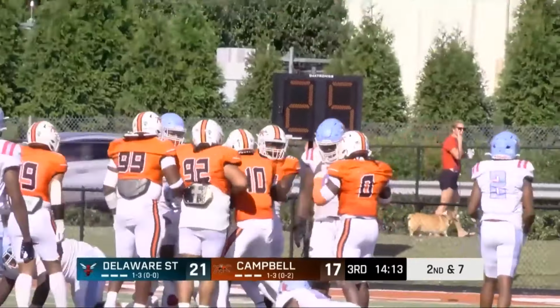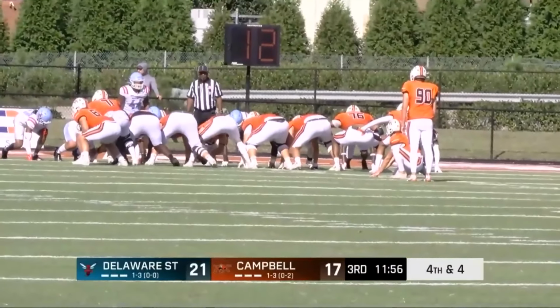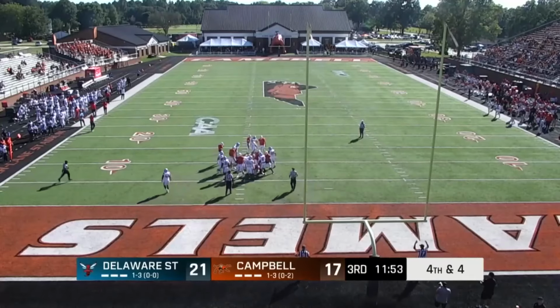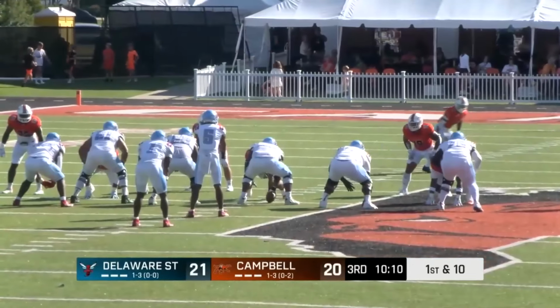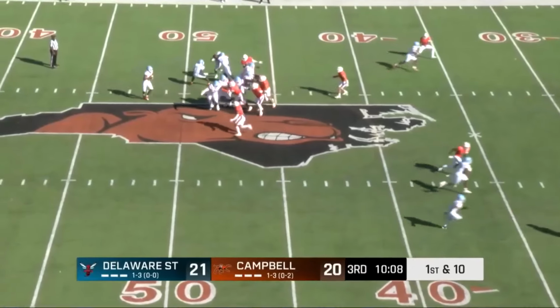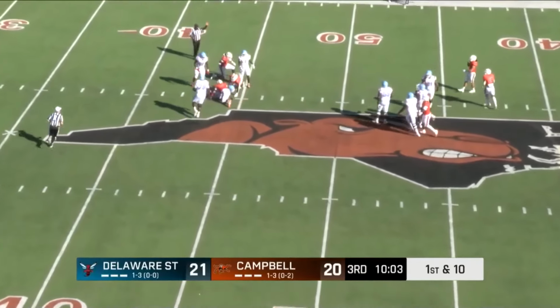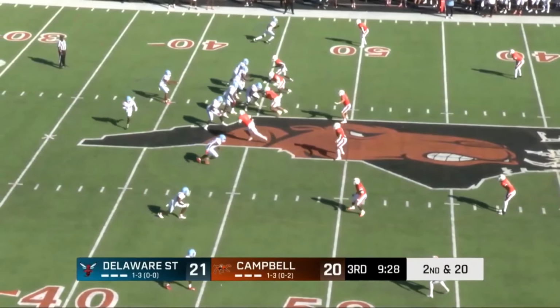And Campbell needed a big play to ignite its defense, and they got it there. He's one of one from that range this season. He's got the distance. Makes it through. This is a one-point game here. Adams out of the eye. Fakes the handoff. Pressure coming. He'll go down. The Hornets back across midfield.